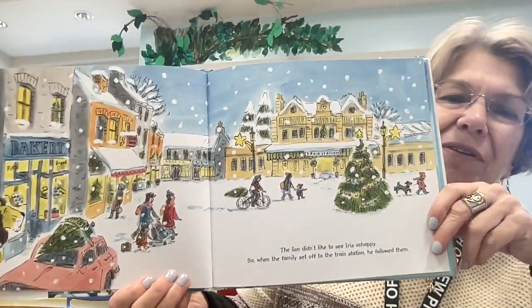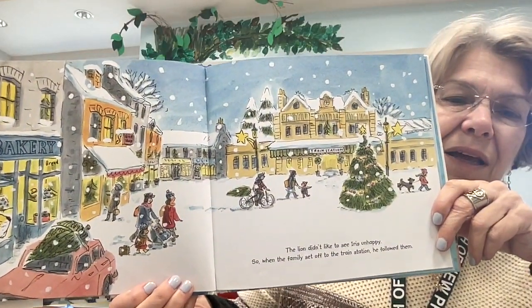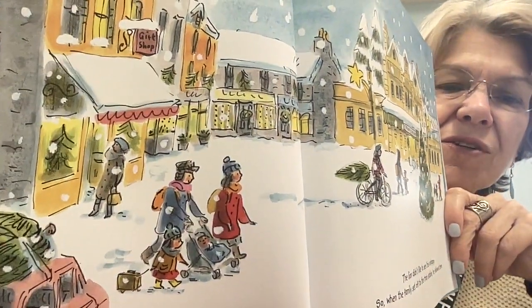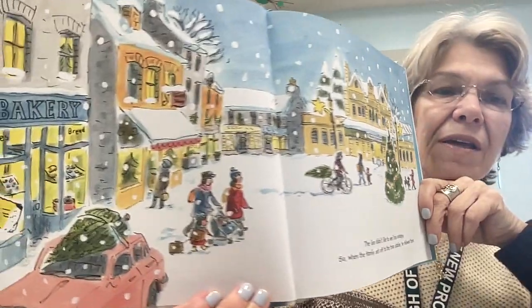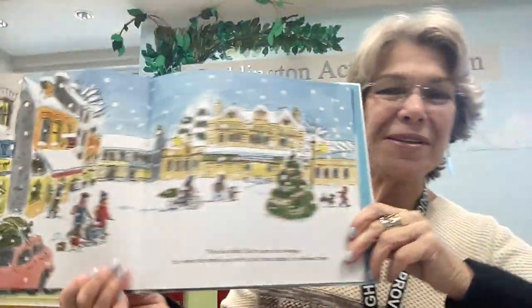What a beautiful town that is during the snow at Christmas. And here's the family setting off for the train. Where's the lion? Oh, there's the lion. He's sneaking out from the side of the building. He will remain incognito.